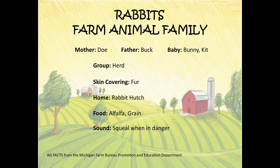Of all the animals you are learning about today, rabbits are the ones that many people think of more as pets than a source of food. Different rabbit breeds are often raised as pets with unique and interesting features. Rabbits raised for meat do not usually have such distinct features. Let's learn some more from people who raise rabbits.